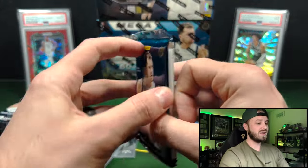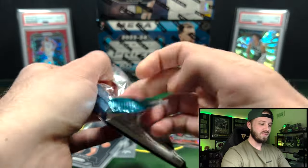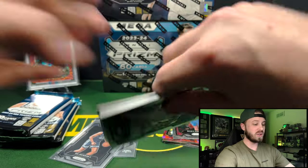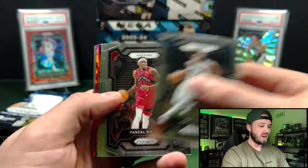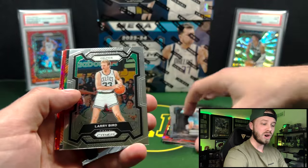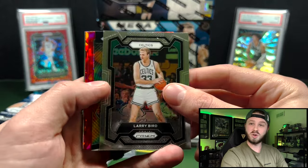Security tag. That means this pack must be good, right? So, three of these today. Try to get through them fairly quickly while still enjoying the rip. Nick Smith. I still want to enjoy my rips, obviously, as well as get through them as fast as possible for you guys.